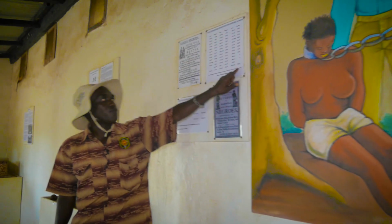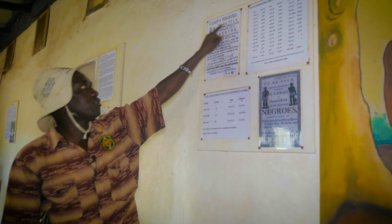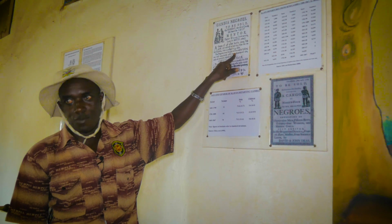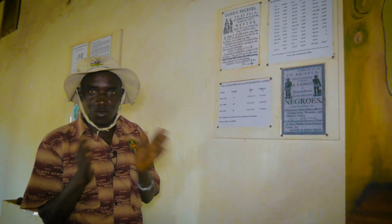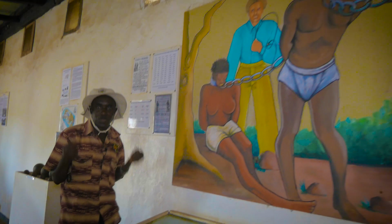How many slaves departed from Gambia and Senegal? That's the total, but for Africa it is 15 million. This is a slave market day notice, because this is Gambia Negro to be sold on Tuesday, 7th of June. They spent 35 days at sea before arriving in America. They came from Gambia because the Gambia River is the most navigable river in West Africa. The slaves' primary age was between 20 and 40 years, because at that age you are very strong.